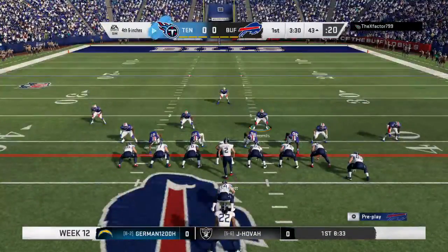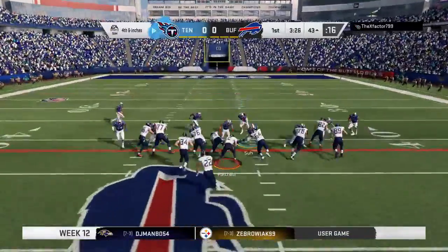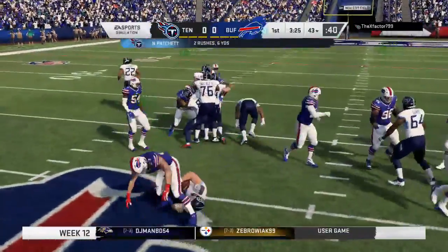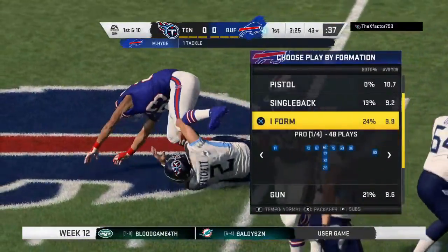And on their first drive, the offense staying out there. They're going to go for it on 4th. They'll try and sneak it here. And this will depend on the mark. I'm not sure he pushed the line forward. And indeed, he did not.